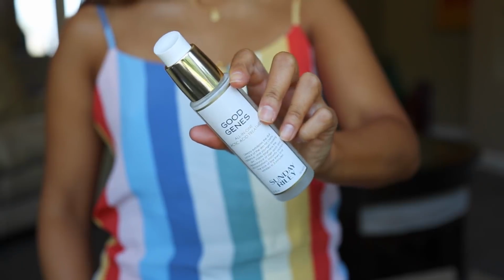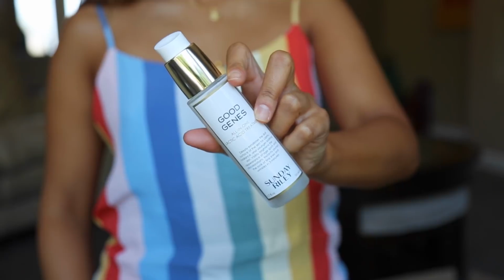So now that we've covered makeup removal and cleansers, we can talk about my everyday products. This is the product that I use every single morning after cleansing. It is the Sunday Riley Good Genes Lactic Acid Treatment. This is my second bottle of this. I was waiting to share it with you guys because I wanted to use up one full bottle and make sure it was something I was going to repurchase.